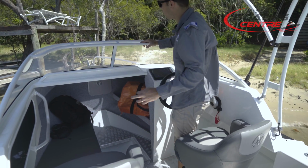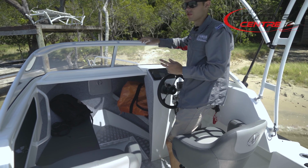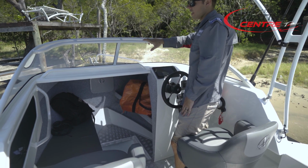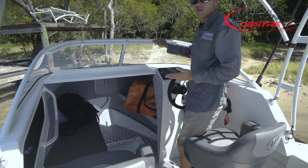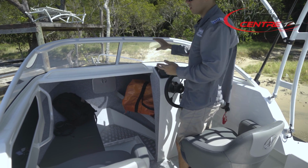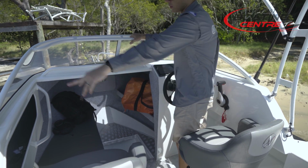But as we move forward to the front of the boat here, what I must say, this is one of the strongest grab rails that I've seen on a windscreen in a long time. Usually you'll find that there's a bit of flex in these grab rails on a lot of runabouts, some bow riders as well, but this is fully fabricated into the entire cabin of the boat. You can see the welds running through here.